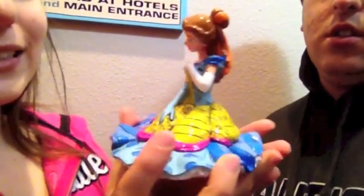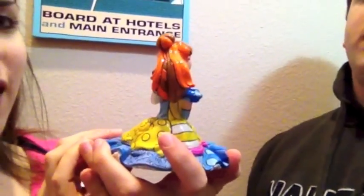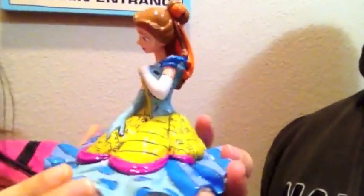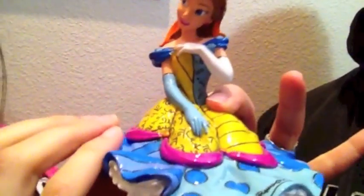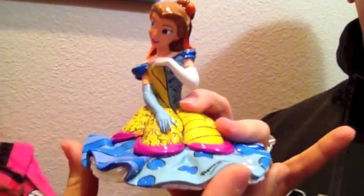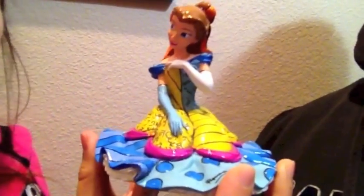Our next blog post was about the beautiful Britto Belle. And Britto uses very vibrant colors in his art. As you can see, look at her hair. It has orange stripes in it. And her dress is different colors. And the colors just pop. And that's what I love about Britto art. And it's a great way to decorate your home and bring the magic of Disney home.